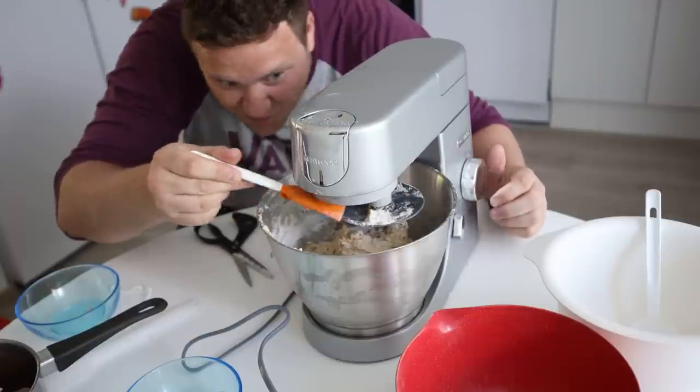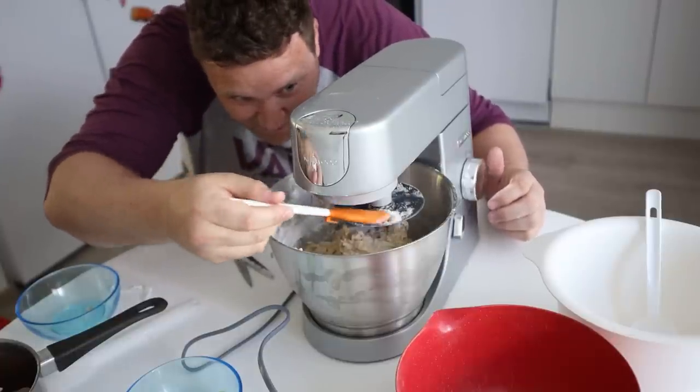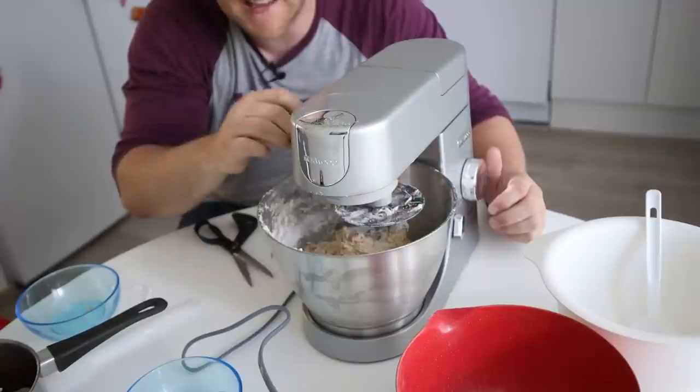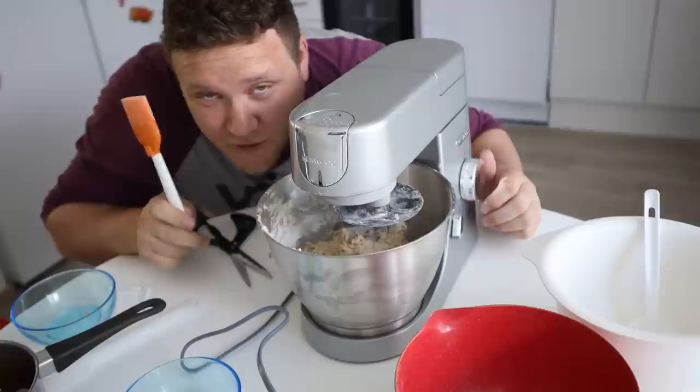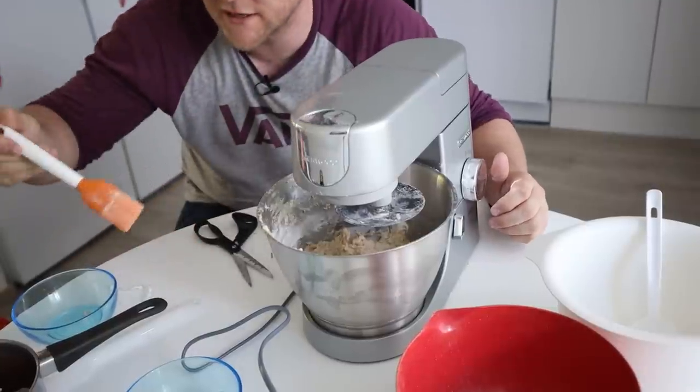And my handy dandy little brush is coming in useful. Look at this. Everything is essential. Everything is essential. She knew I'd make a mess. I know that that's not what this is for, just in case anyone's worried.